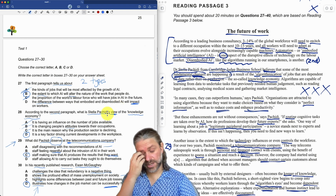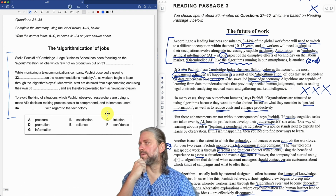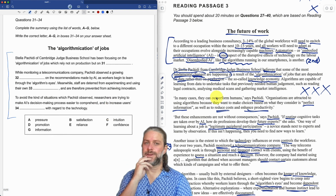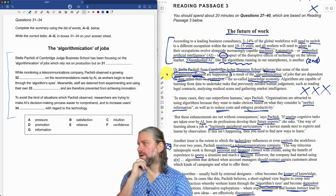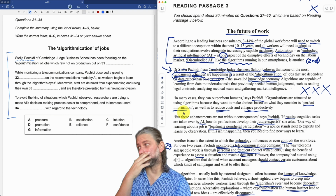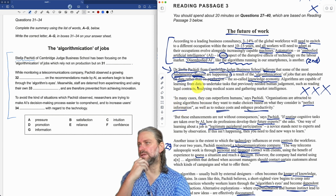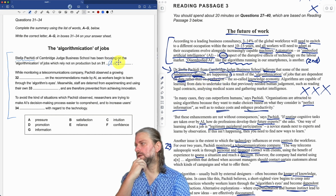Okay, now we need to find the paragraph that's going to be relevant here. Okay, at least thankfully they've given us where we should be looking, so it's probably going to be in this area and somewhere at least on the first page, because we're talking about this Stella lady. Has been focusing on the algorithmication of jobs which rely not on production, but we know this, they rely on data rather than production. Okay.